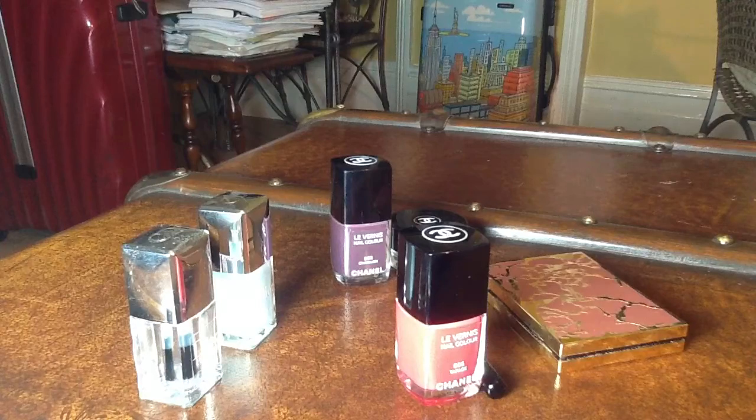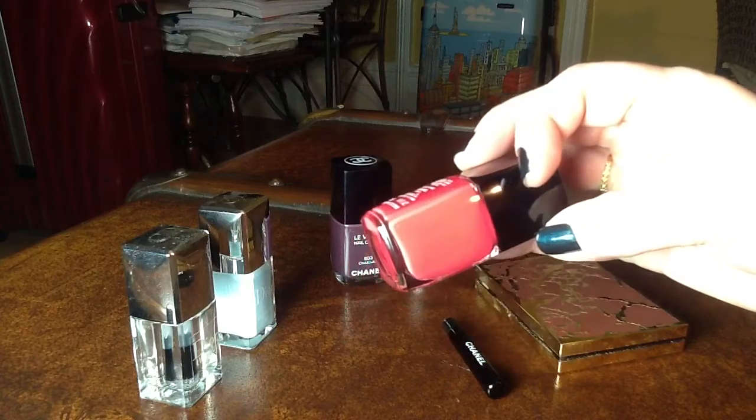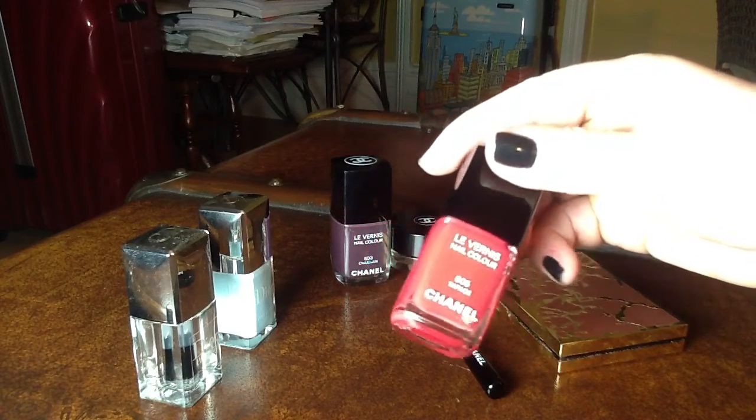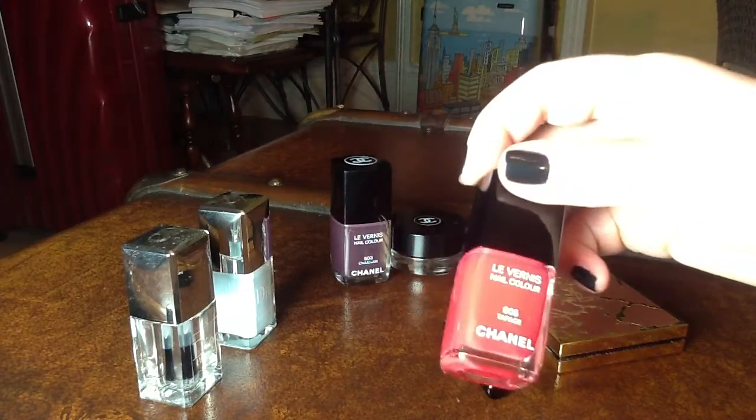The other nail varnish that I got was Tapage, which is a more typical, I suppose, spring colour, although it really looks kind of a summer colour to me. A very bright, hot, pinky red. I haven't worn this yet.